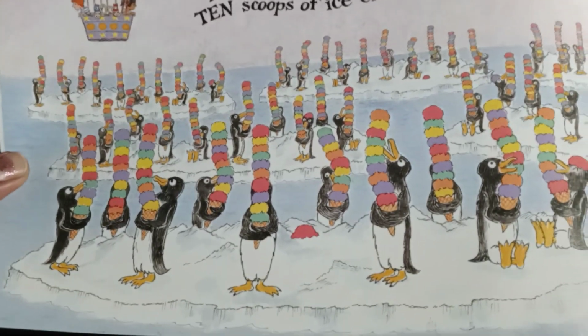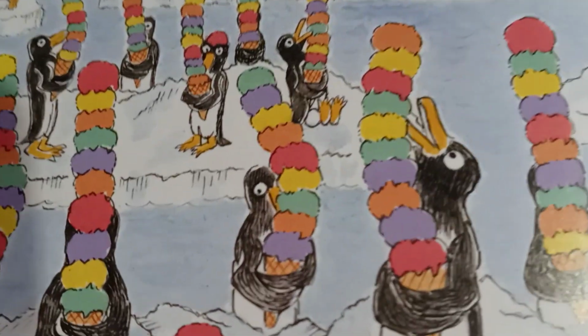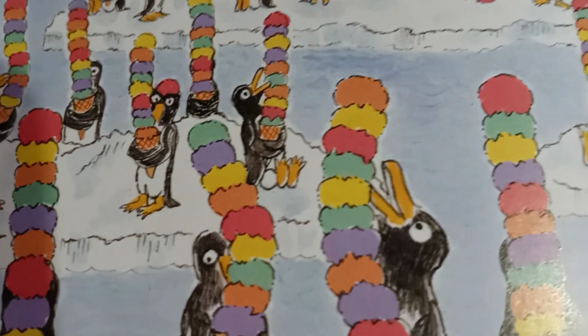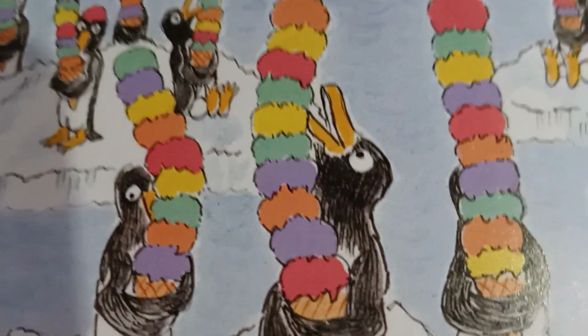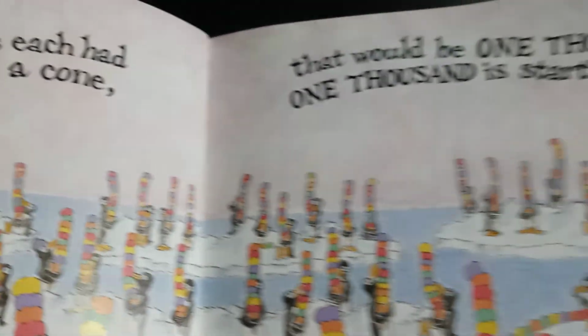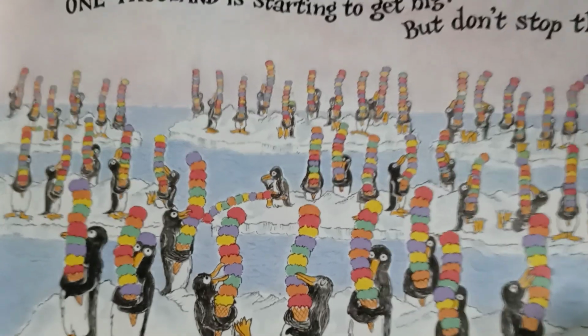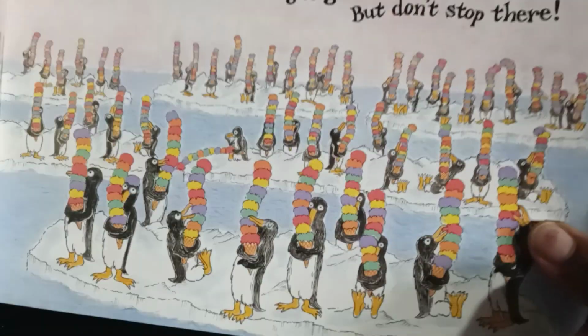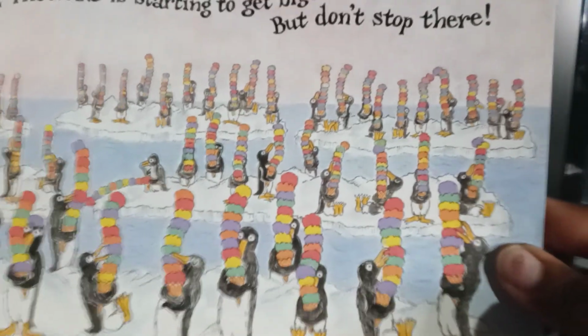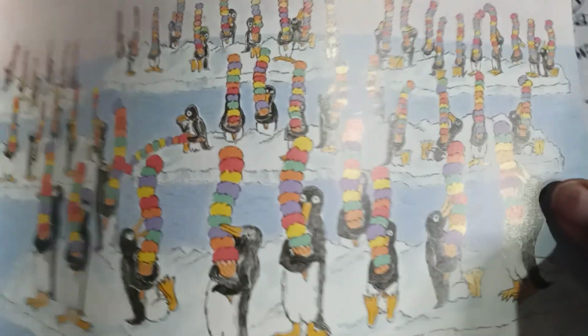Let me show you the entire picture of the penguins with 10 scoops of ice cream each. You gotta count it, make sure it's 10 scoops, okay? But yep, there you go. So this is what 1,000 scoops of ice cream would look like. 1,000 scoops of ice cream. And it's still not a big number.